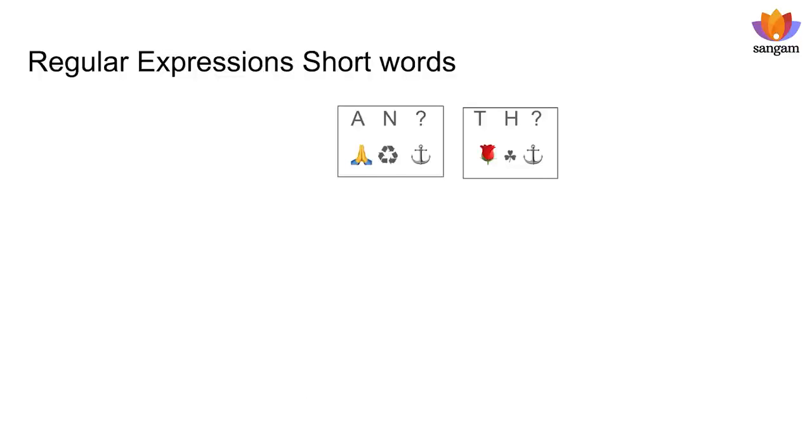Now let's try to see how you would do it with short words, because in Indus scripts you don't know where the word boundaries are. There's no spacing. So we will try to solve this in our own made-up cryptogram. Here you have these two words, with the first two symbols here and the first two symbols in the second one. You're trying to find the value of the anchor symbol. The way you would do that is to use regular expressions and find what matches this pattern.